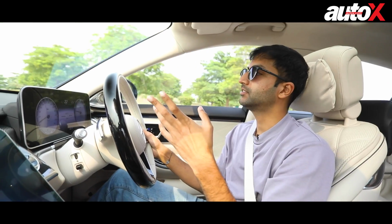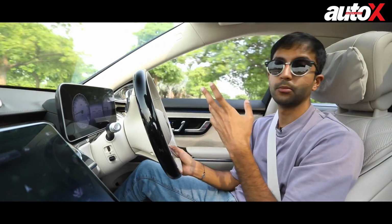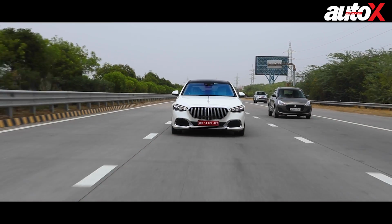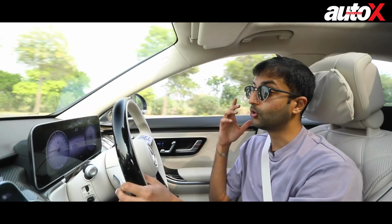Okay, so while Shivank is chilling in the backseat, let's talk a little bit about how this Maybach S580 drives. Now this has a 4-liter bi-turbo V8. It makes almost 500 bhp, over 700 Newton meters of torque, and that means that as long and as big as it is, the 0 to 100 kilometers per hour time is less than 5 seconds. It's 4.7 seconds. So there's actually a lot of performance here.